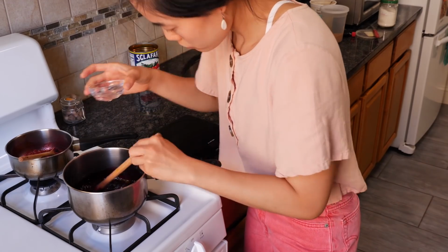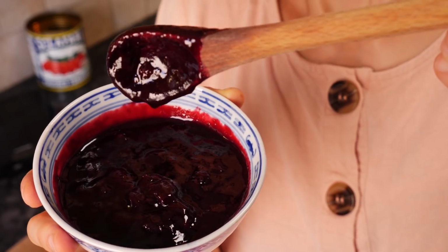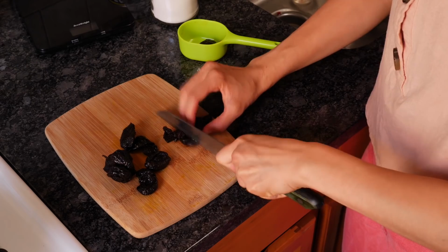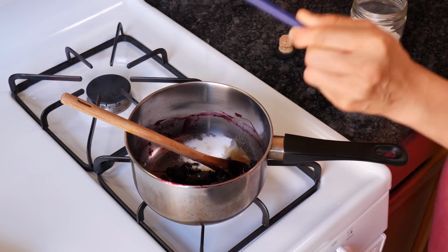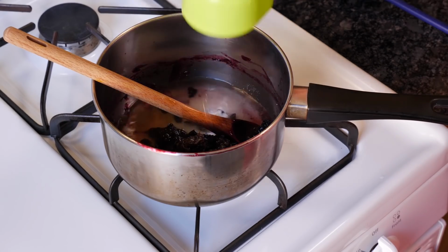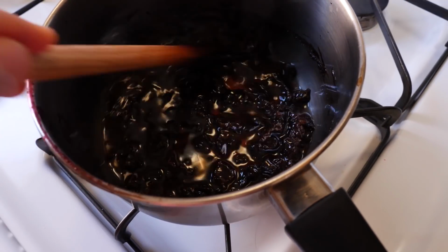Now if it starts setting up and you think it's too thick to be drizzleable, go ahead and just stream in teaspoons of water until you reach your ideal consistency. For the prune sauce, I like to go in with chopped prunes with a little bit of rum and a little bit of sugar and water. We're gonna bring it up to a simmer and we're gonna cook until those prunes break down into that sauce.